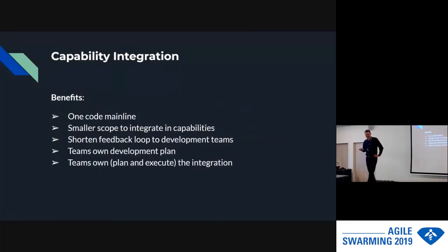The huge benefits, as we started to talk about it: we had now one code mainline because of the shorter time frame of the program increment. There was no chance really to develop independently and merge. Everything needs to be developed on the one code mainline. The scope of the functionality to integrate, divided into capabilities, was smaller, so it was more possible to do it quickly and we were expecting fewer difficulties with integrating it.